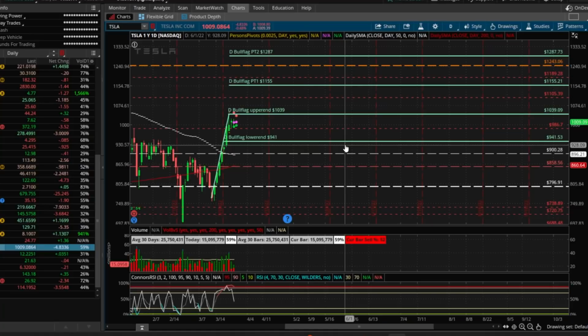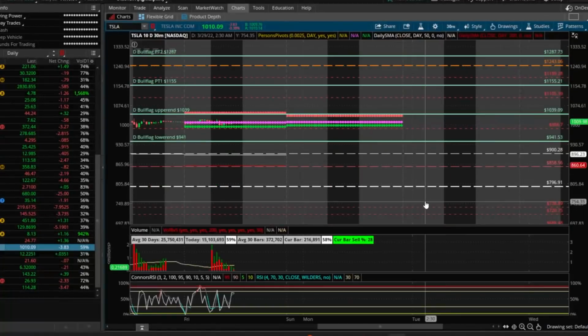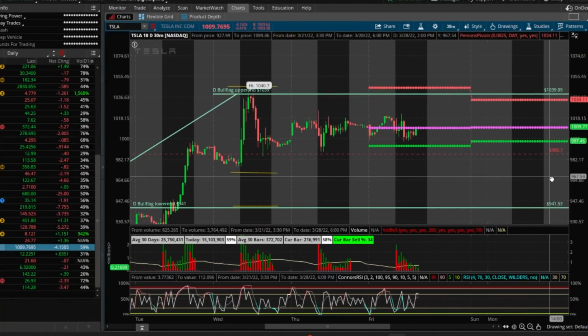I do think, on the other hand, that Q2 of 2022 will represent a very good number, and we're going to go up from there because of the ramp in Giga Berlin and Giga Austin. So let's strategize for a call option to swing into next week.